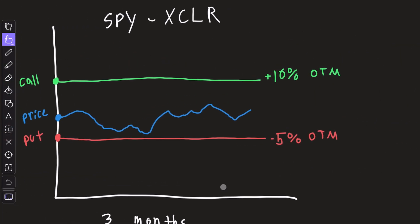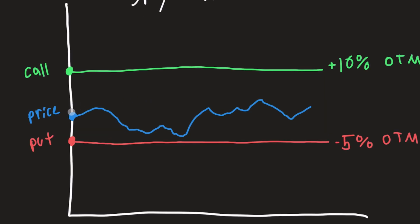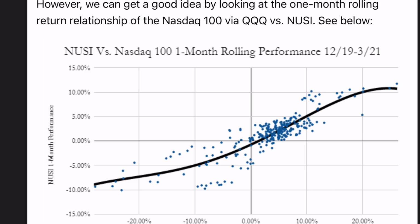And coming back to Xclr, which focuses more on growth, that's why the call option is 10% out of the money, to give you this room to have potential capital appreciation. But it has the inverse trade-off, so it generates a much lower premium, just enough to buy the put option with. Now, trying to compare this versus NUSI, NUSI is managed differently.